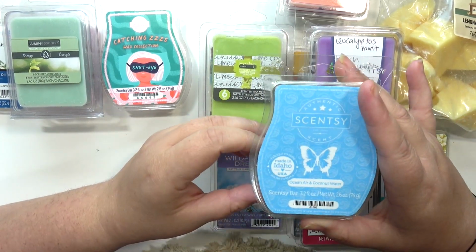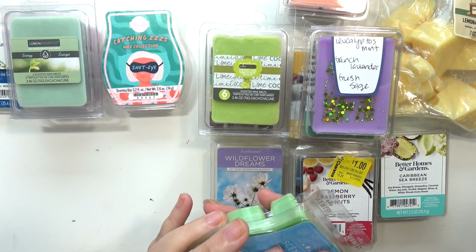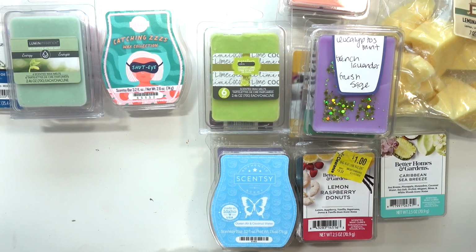This is Scentsy's Ocean Air and Coconut Water. And that smells really good. I don't know the scent notes on this, and I don't even know how to begin describing that without just saying it smells like ocean and coconut.